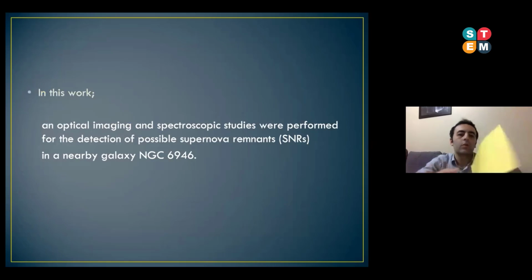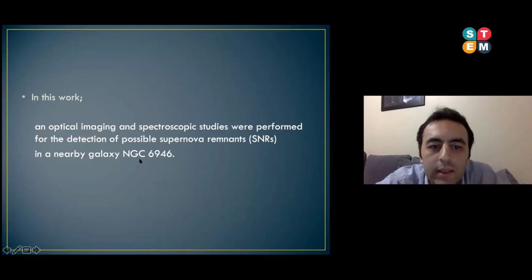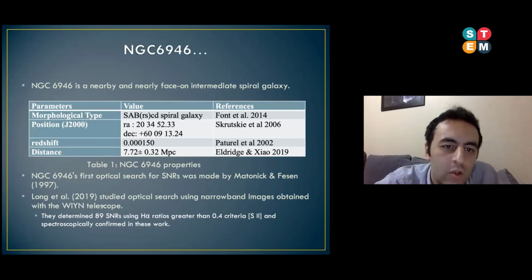In this work, we present results of optical imaging and spectroscopic studies for the detection of possible remnants in the nearby galaxy NGC 6946. We made image analysis and determined the supernova remnant candidates, and a spectroscopic study of one of them is shown in this presentation.